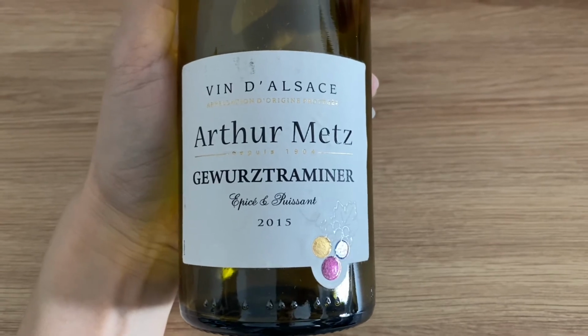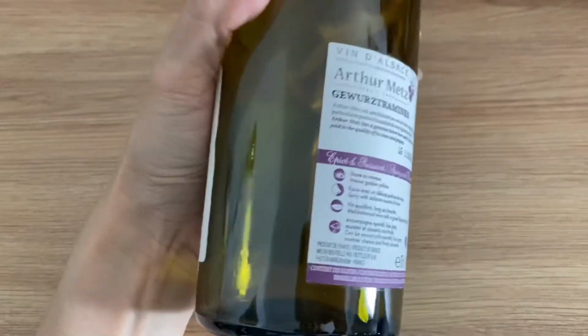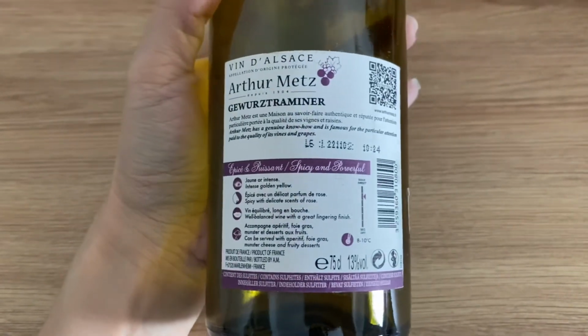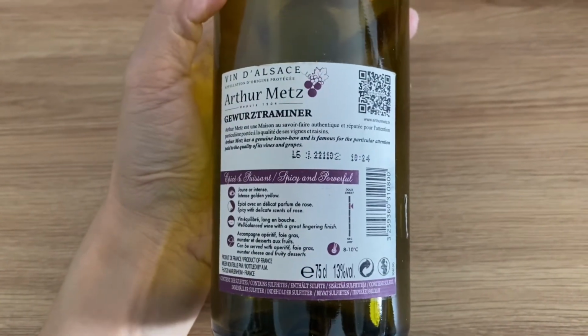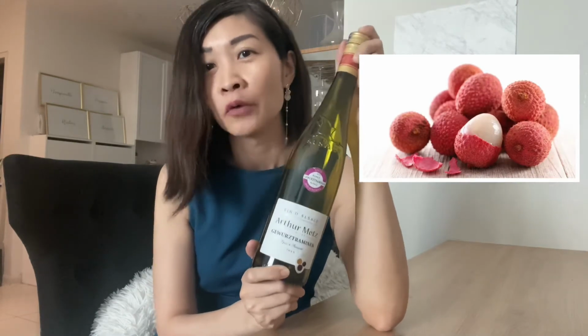In German, the word Gewürz means spice. This particular Alsace Gewürztraminer is very spicy. Now, in terms of spicy, we don't mean it's hot, but it has notes of cardamom and also allspice. But the most distinct character associated with Gewürztraminer is lychee, or the Angmo will call it lychee.